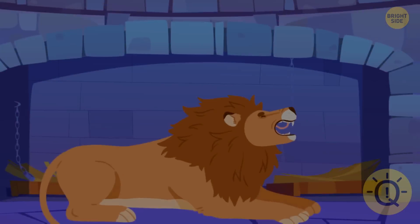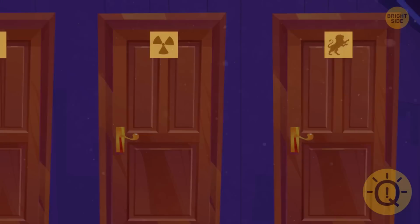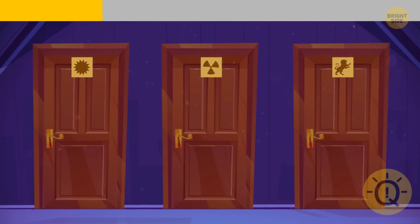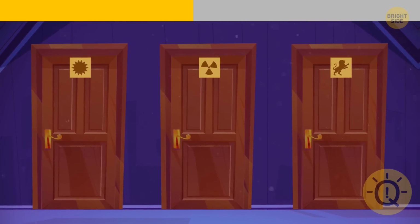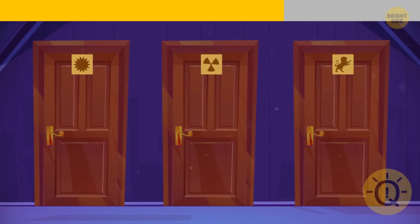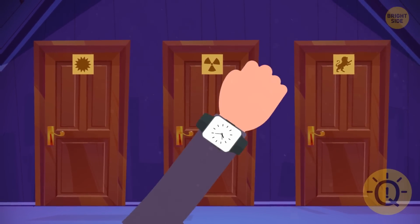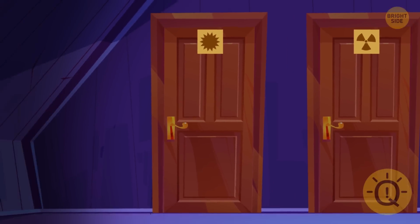The second door hid a room full of poisonous gases. And behind the third door, there was a hungry lion. What should Atlas do to escape? He should wait until it's nighttime and use the first door.